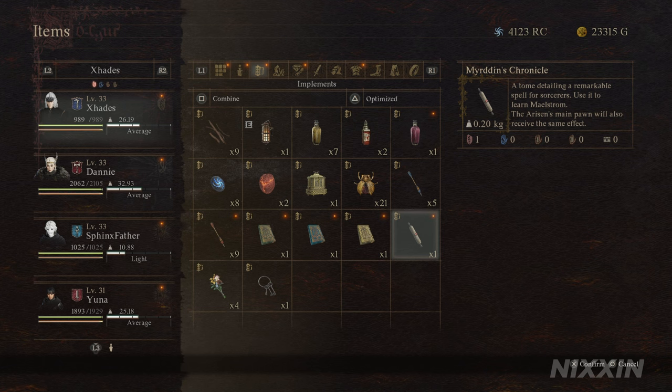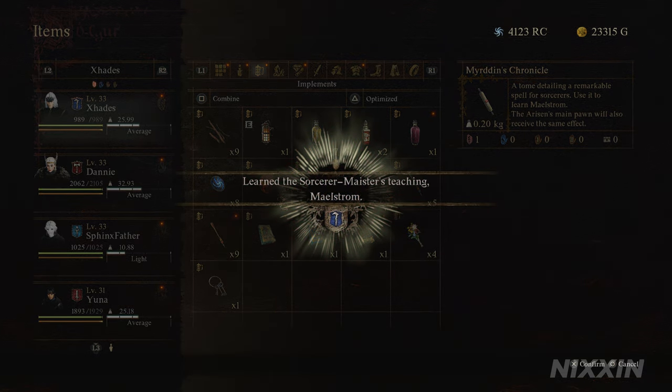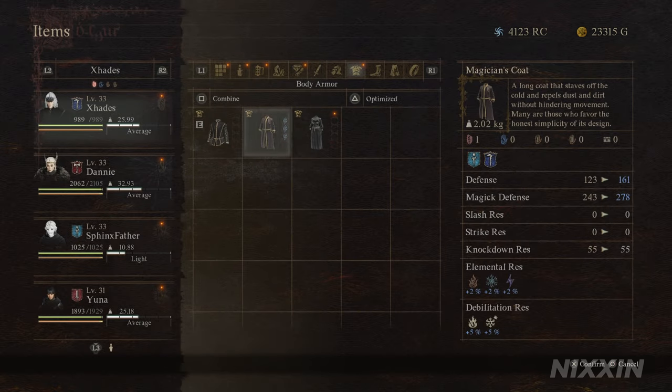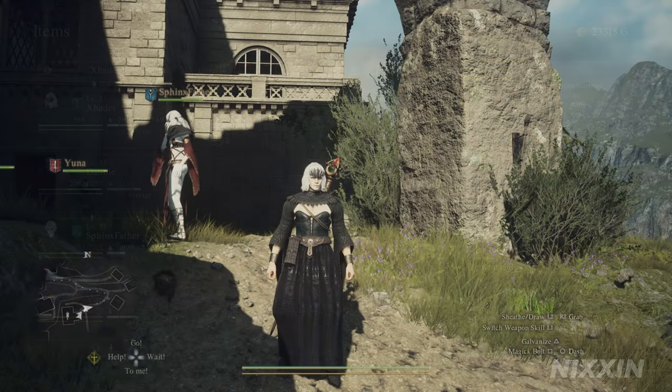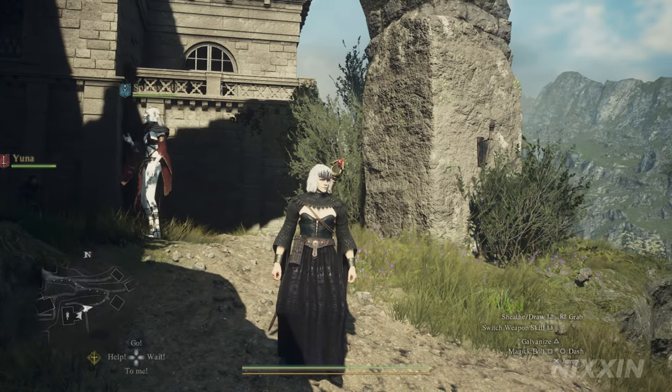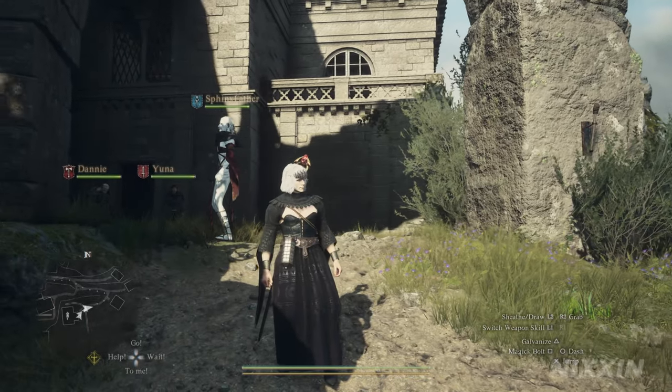Now we have acquired Merdin's Chronicle. Use that and we will learn the spell Maelstrom. He's also given us Ares Morpho Robe, an amazing armor gear for all 3 spellcasters. But it looks a bit strange on my character. Something's off. One of the sleeves is too long, perhaps?